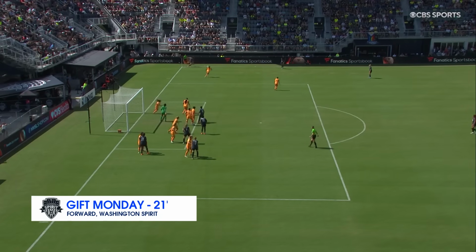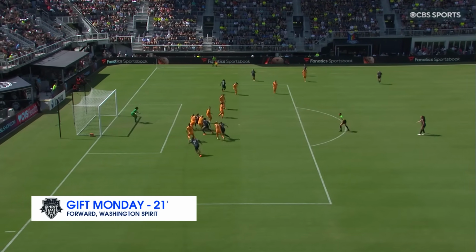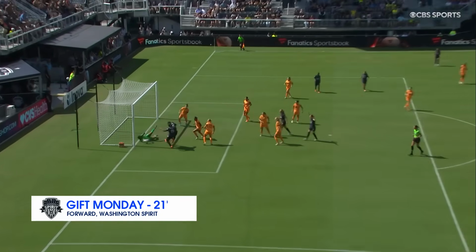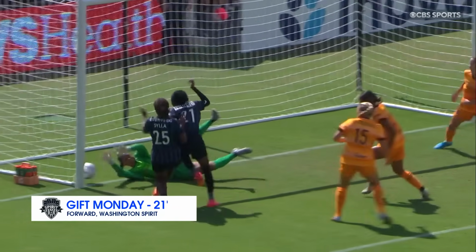Just 3 minutes. They decide to go short the Washington Spirit, but then there's this ball to the back area. Gift Monday does really well to get herself back on side, then recycles her run. The service from Croy Bethune is absolutely put on a platter. And what I like from this is she doesn't hope it goes in. She makes sure it goes in by getting on the rebound. As Abby Smith makes this save, she gets right on top of it and puts it across the line.